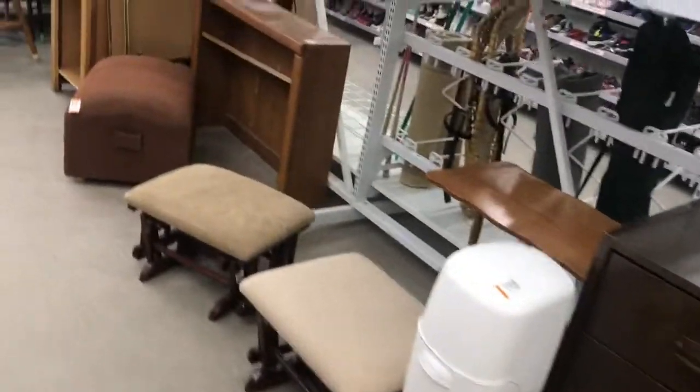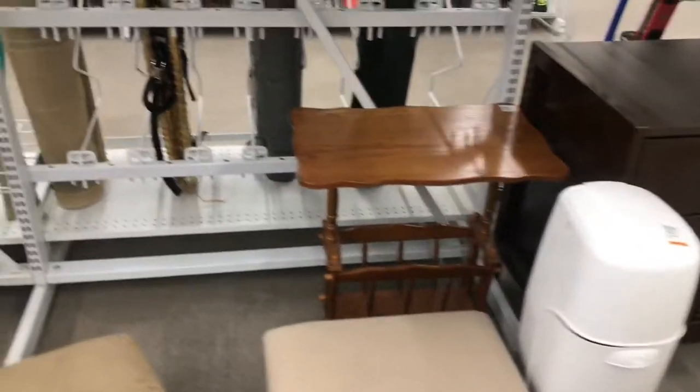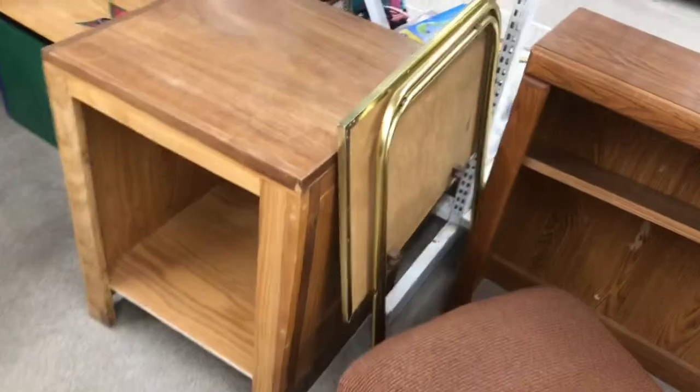And then I go into the bigger furniture section and I look for good solid pieces. I don't want anything that's wobbly, or if it's wobbly, I need to make sure that it can be fixed up, just as long as it's not too much money, because sometimes they are overpriced.